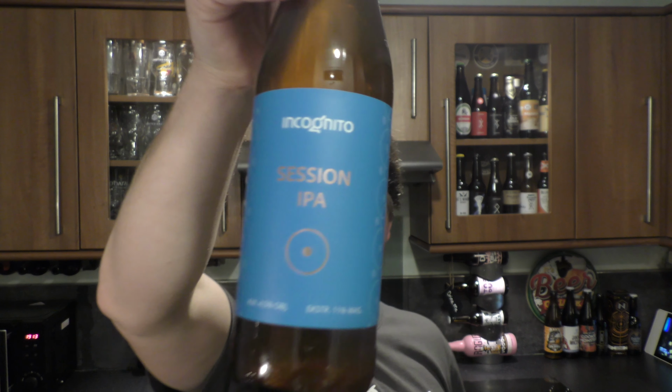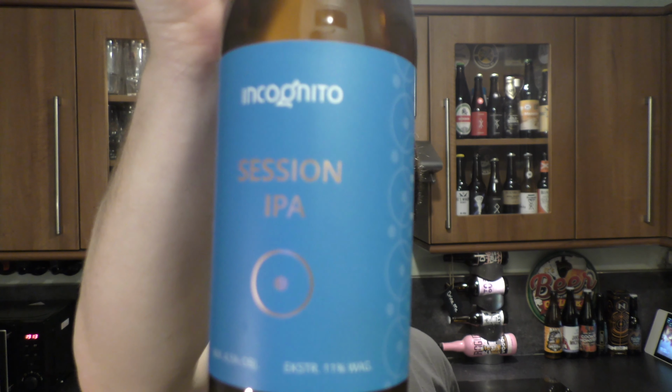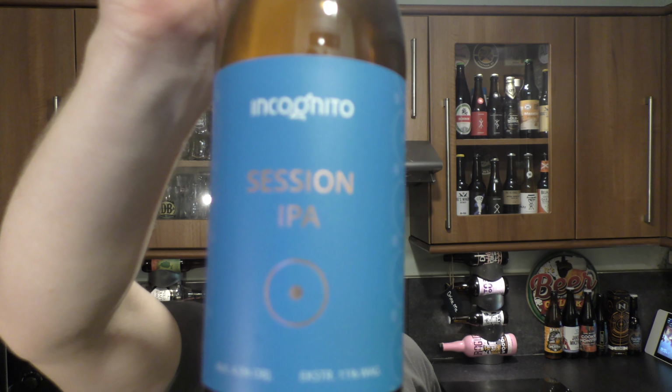Today we've got a bottle of Incognito Session IPA coming in at 4.5% ABV. Polish craft beer then. Wait for it. It's by Browar Rzemieślniczy. I tried my best, guys. It probably sounds nothing like that, but I tried my very best. Black bottle cap. Many thanks to Mark for sending me the beer. Mark from Poland.